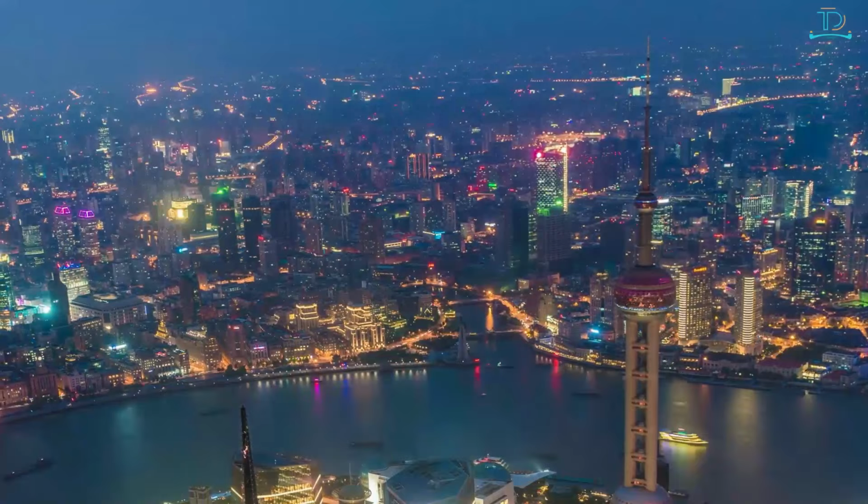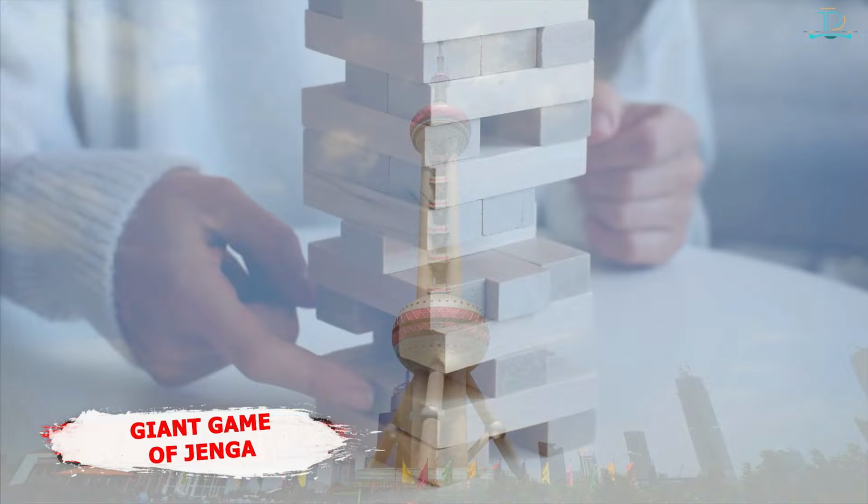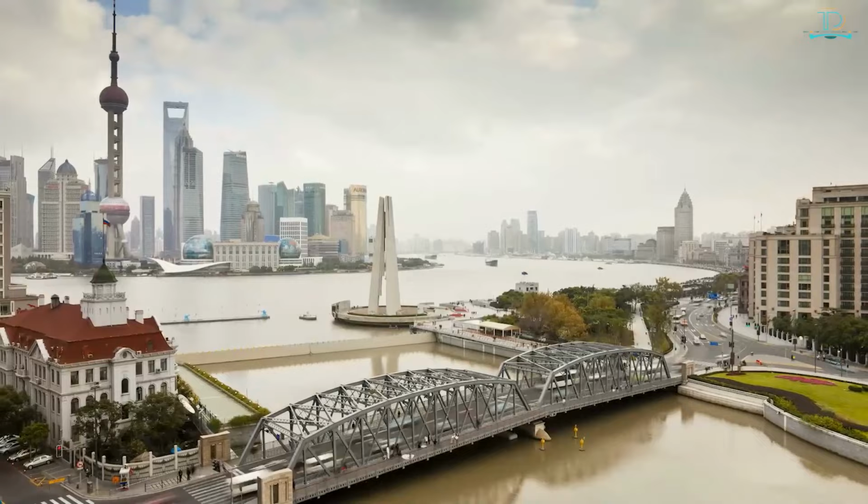But it's not just the views that make this tower special, it's the design. With three massive spheres stacked on each other, this tower is like a giant game of Jenga that nobody wants to lose, especially not the architects. Take a ride up to the observation deck and you'll be treated to some of the most jaw-dropping views of Shanghai you could imagine. And if you're feeling extra brave, take a walk on the glass floor and look down at the tiny ants scurrying below. It's like walking on sunshine, except without the sunshine, because let's be real, this is China we're talking about.